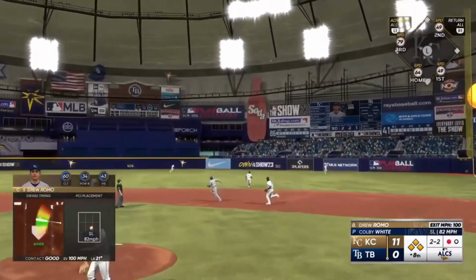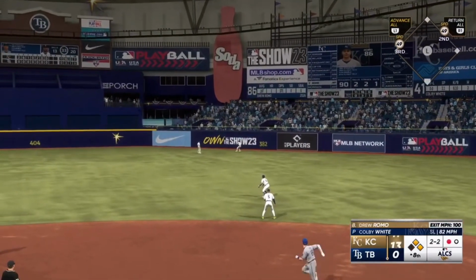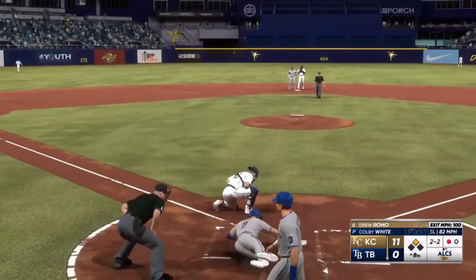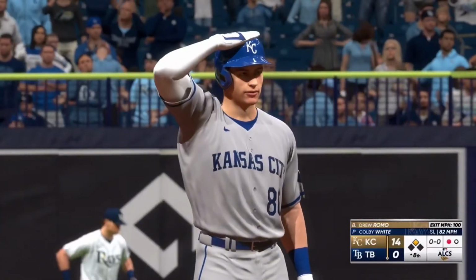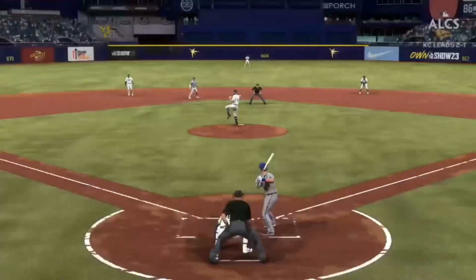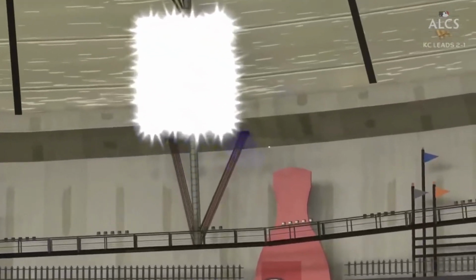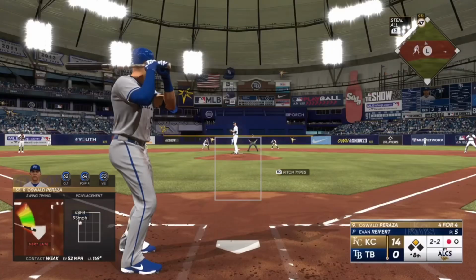Boom! Does he got enough to get this over the fence? No, not quite. Just off the top of the wall. But that is going to be good enough to clear the bases, as that is going to be a 3-run double for Drew Romo. Nice charge into this one. Just couldn't quite get it high enough to get it over the wall out there in right field. But 3 RBIs for the catcher nonetheless. Good swing of the stick for him.